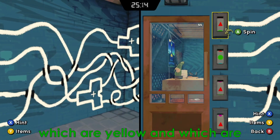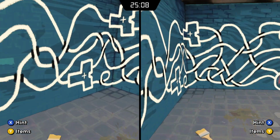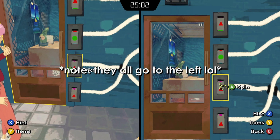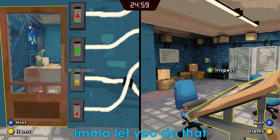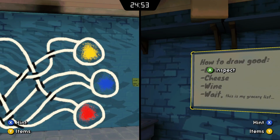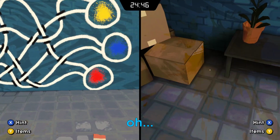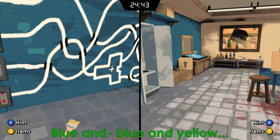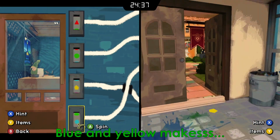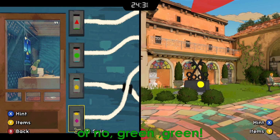Oh, so you have to say which are yellow, which are green, and oh lord. Yellow goes solely to like the left one. So this should be yellow. Sorry. I already have that. I already did that entire puzzle with that. Blue and yellow make. But this is painting, there's no light, so blue and yellow make. But there is something with this. Blue and yellow make purple, right? Green. Sorry.